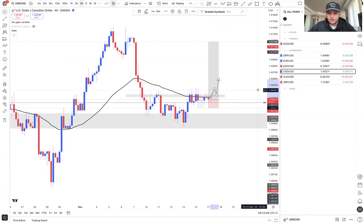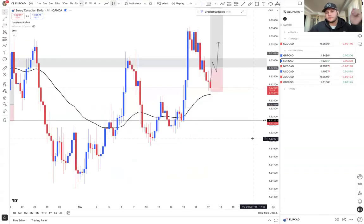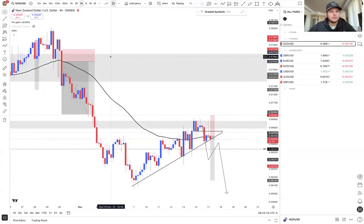And if you're new to these calls, if it's blue, it's buying. If it's red, it's selling. NZD CAD, we already went over. Euro CAD, waiting for that pullback, and then we are currently in this one.